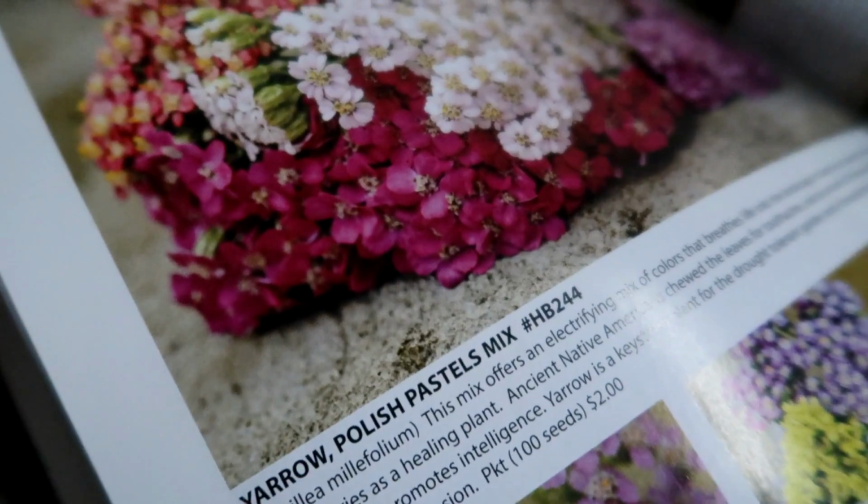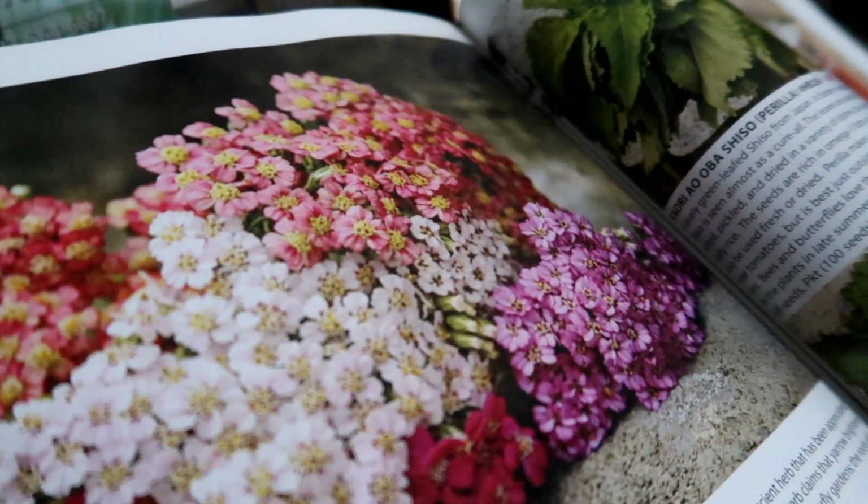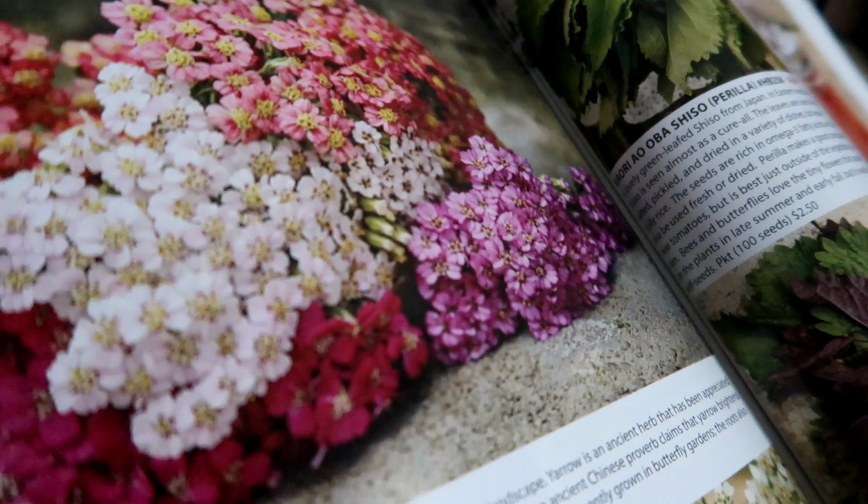And oh, yarrow, which is a wonderful herb to use for healing, and I really want to grow this so I can add it to my infused oils and do some herbal salves. Because I really love making herbal salves, and I love using plants as your medicine, and that's what we've done for thousands of years, and we've gotten so far away from that. I want to get back to that.